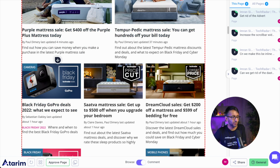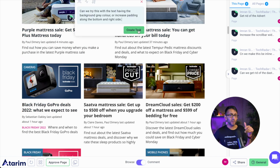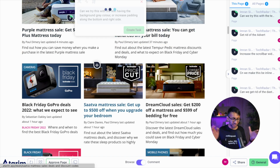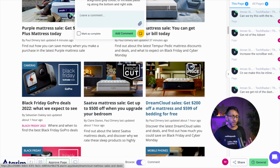So I feel like you've got to play around now and say, here's where I feel like we need to try it with the grey background, add some padding to the bottom and to the right-hand side as well, because this really looks just too closed in. If you had a blog post archive, you would not have your excerpts and everything like that going that far across. It just looks busy.